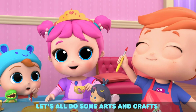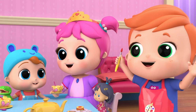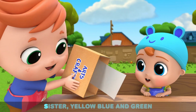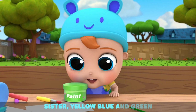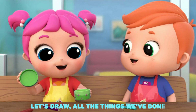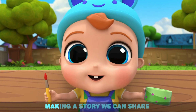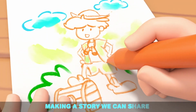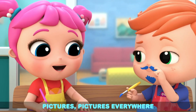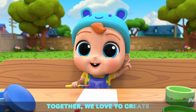Some arts and crafts. Yes, yes, yes. Brother, we can paint the scene. Sister, yellow, blue, and green. Let's draw all the things we've done. Painting it together is so much fun. Making a story we can share. Pictures, pictures everywhere. Together we love to create.